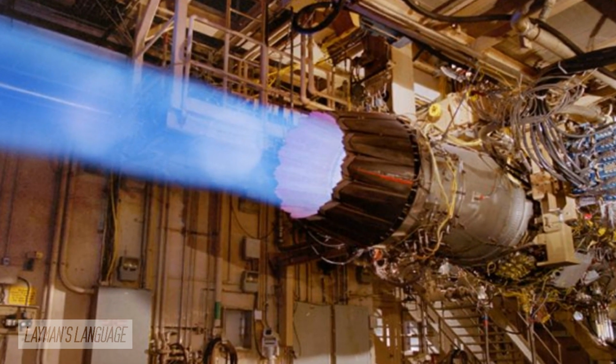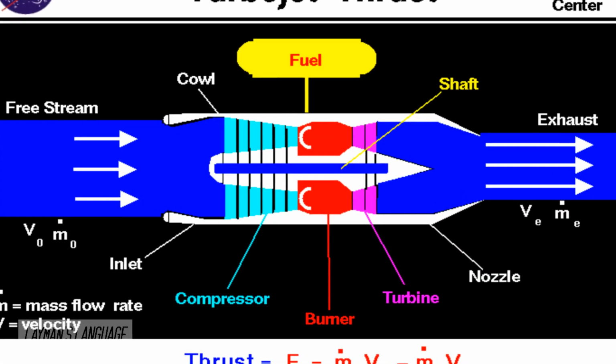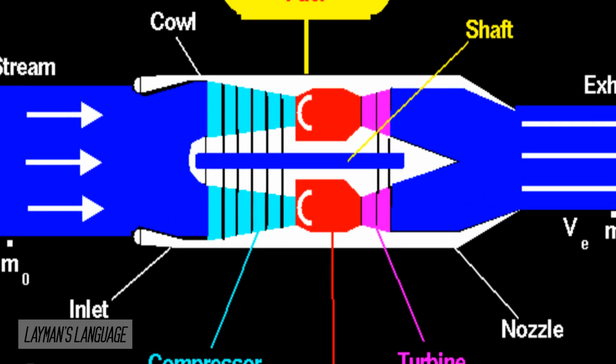Pound thrust is a unit of measurement for thrust, which is the force that propels an object forward. Specifically, 1 pound of thrust is equal to the force required to accelerate 1 pound of mass at a rate of 1 foot per second squared.